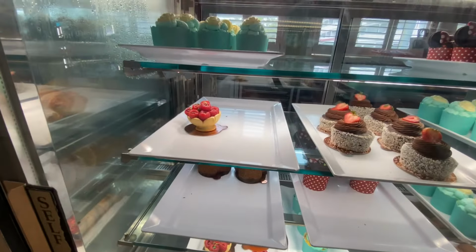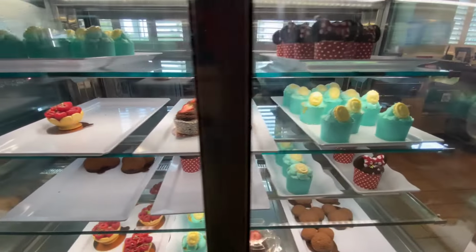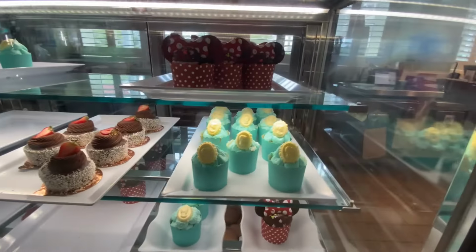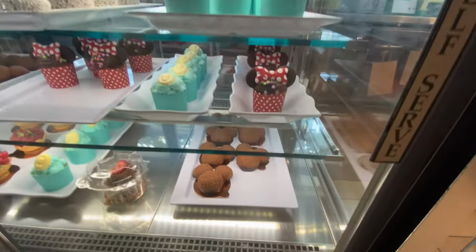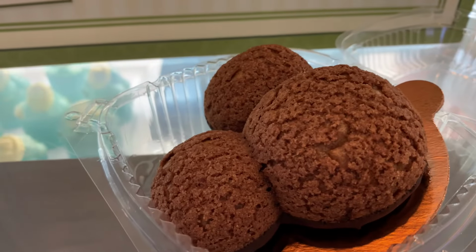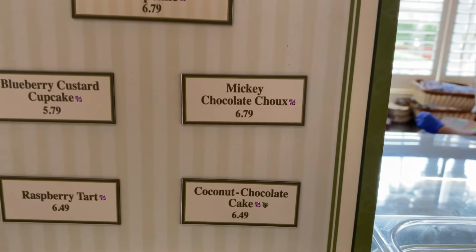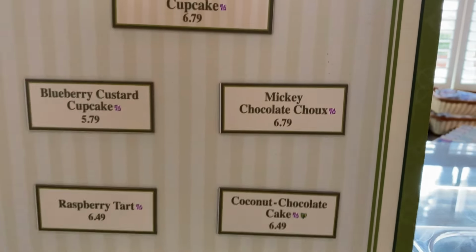There's the raspberry tart. There's the Cinderella cupcake. And then that one there. And then this Minnie Mouse cupcake. But we're getting that right down there. We're gonna give that a try. Have acquired this new little item right there. It is the Mickey chocolate shoe. Is that right? Something like that.